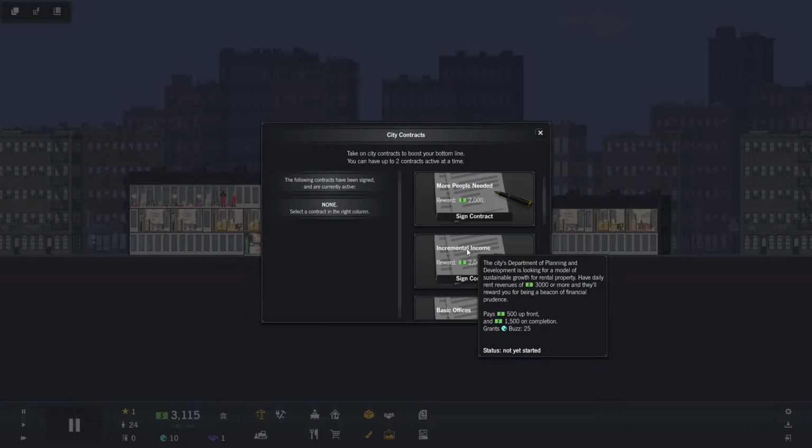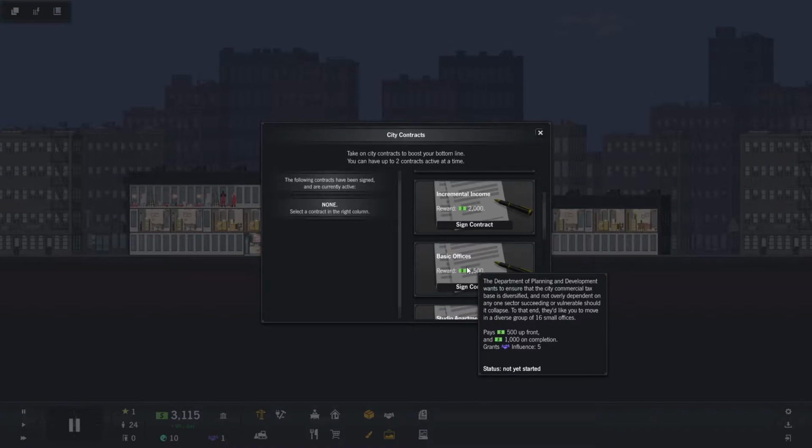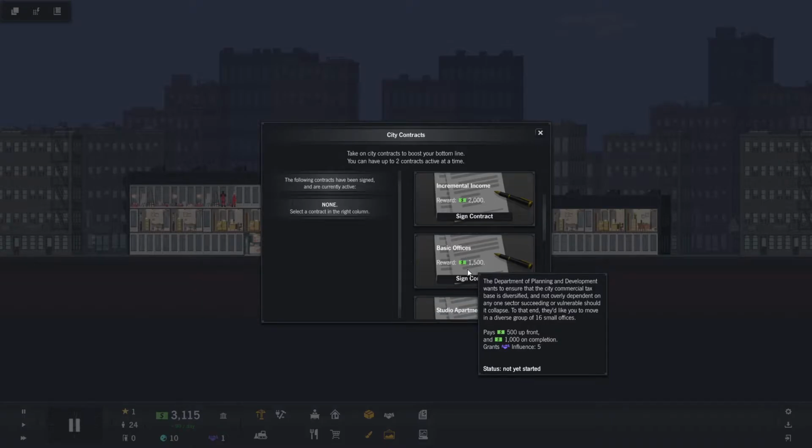The city's Department of Planning and Development is looking at model sustainable growth monitoring. Daily revenues, that's a lot. That's a 200% improvement of where we are. Planning and development again. Heavily dependent on one sector ends up with six. To that end, they'd like you to move in a diverse group of 16 small offices. And we get five influence. That's quite nice, actually.